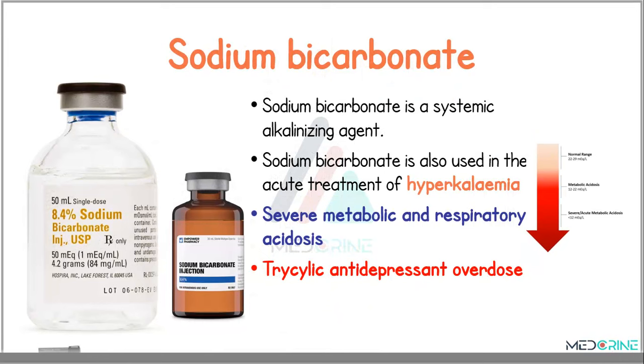Sodium bicarbonate is a systemic alkalinizing agent, and it's used in the treatment of acute hyperkalemia, severe metabolic and respiratory acidosis, and also in cases of tricyclic antidepressant overdose.